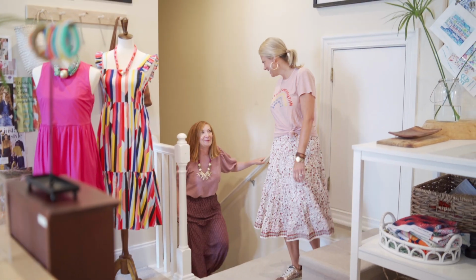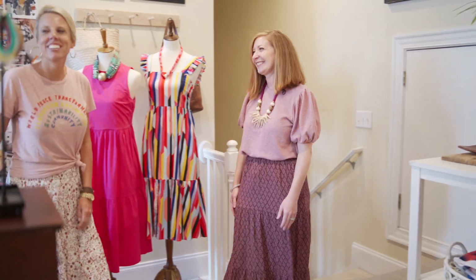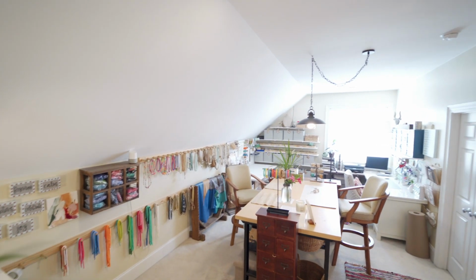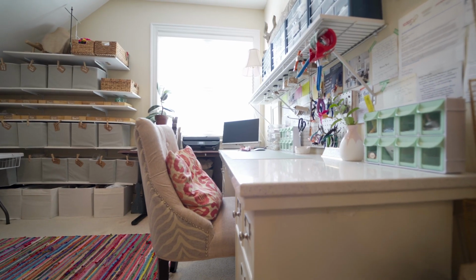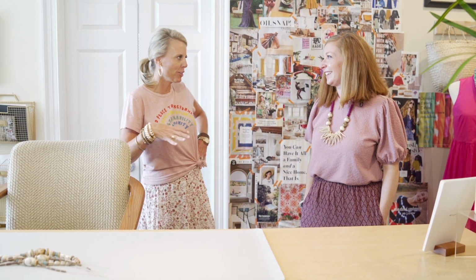I'm so lucky to be getting a behind the scenes tour of the High Strung offices. Oh my goodness, well, here we are in the workroom. What a great space. Oh, thanks. So this is your headquarters for your business. Tell me what happens in here day to day. Oh my goodness, well, there's a lot that goes down in this teeny tiny little space, but let me show you a couple things.